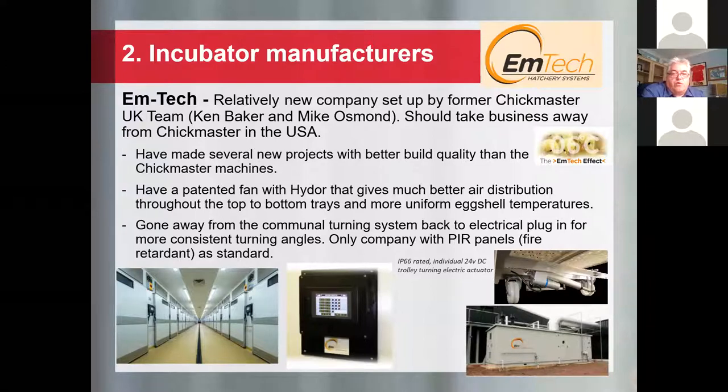They've had several new projects and new installations, which is good news for them starting off. They've patented a fan with an inlet door that gives a much better air distribution throughout the machine from top to bottom trays and gets more uniform eggshell temperatures. They claim a 0.6 degree difference between their trays, and on some checks we've seen, it has been pretty good as well.